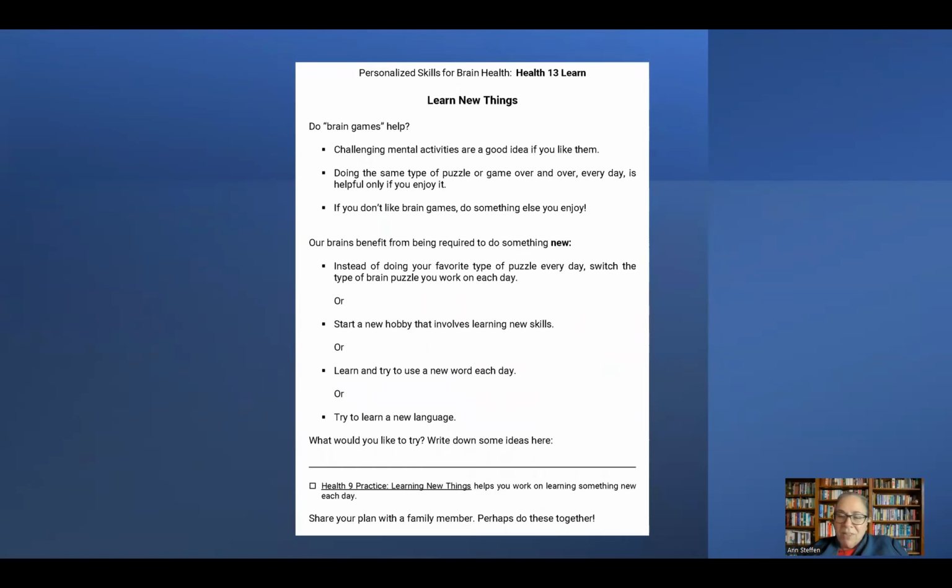And so one of the things that we know is that middle-aged and older adults are very interested in whether brain games and what types of cognitive stimulation are actually enduring and result in important ways of preventing Alzheimer's disease and other neurocognitive disorders. And so we provide some information about the fact that it's really that something new every day and really stretching the brain.